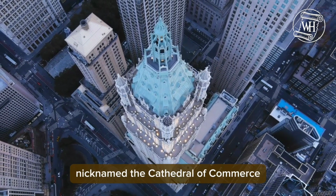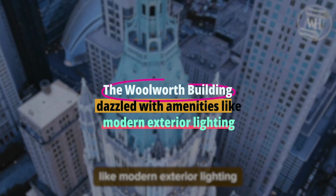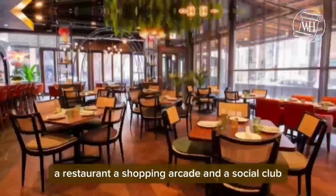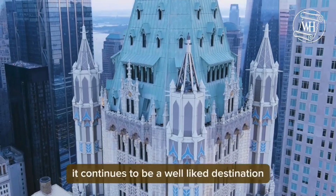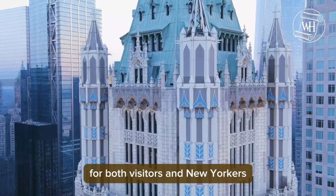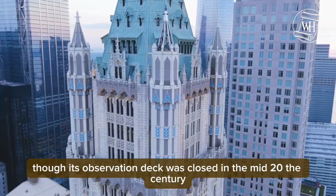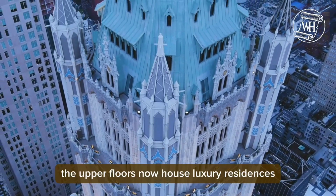Nicknamed the Cathedral of Commerce, the Woolworth Building dazzled with amenities like modern exterior lighting, a water supply system, high-speed elevators, a health club, a barber shop, a restaurant, a shopping arcade, and a social club. It continues to be a well-liked destination for both visitors and New Yorkers after being named a National Historic Landmark in 1966. Though its observation deck was closed in the mid-20th century, the upper floors now house luxury residences.